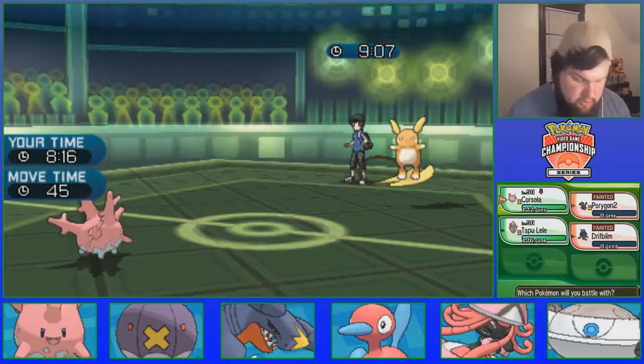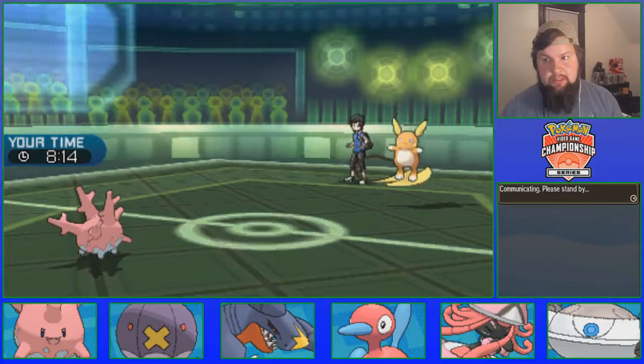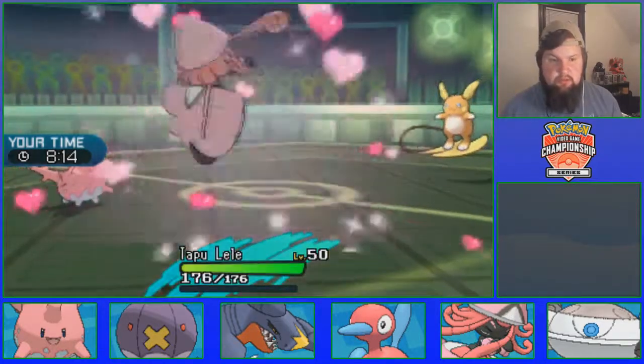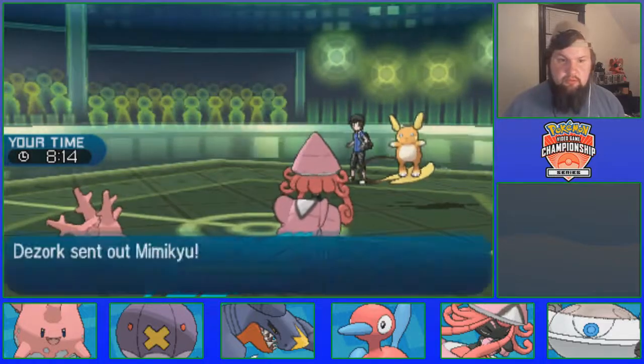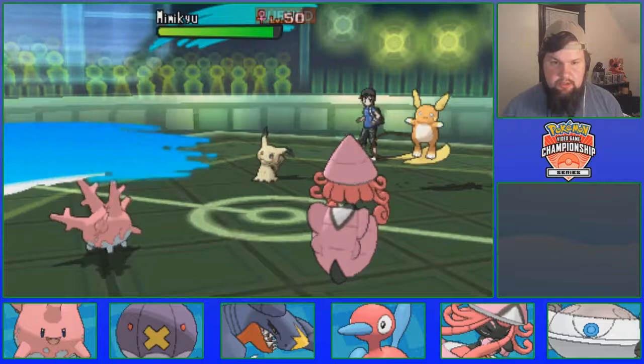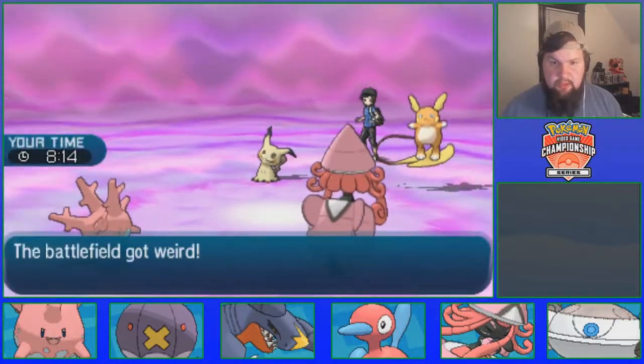I'm still uncertain about where this Raichu sits in its speed tier. If it's going to be able to KO my ugly little coral. He's got Mimikyu. Oh, Mimikyu. You're useless at this point, Mimikyu. I don't care. I don't care.